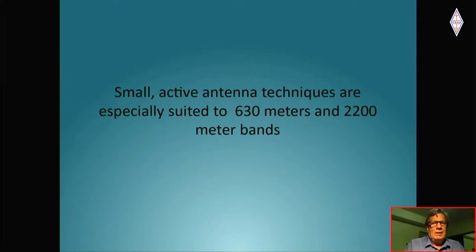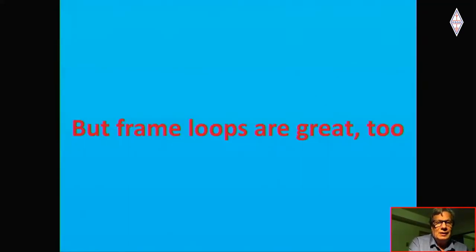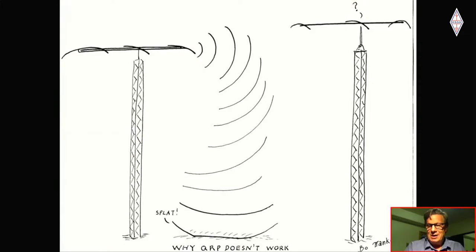Ferrite loopstick is king on these low bands again, because there's really no limit to how low a frequency you can make. It's just a matter of how much wire you want to wind around a ferrite core. And frame loops are great. I don't have a picture of a frame loop here, but everybody should be familiar with them. They were used from the beginning of radio. It's basically a loop of wire, maybe 2 or 3 feet in diameter, tuned to resonance, and then usually a smaller coupling loop to match that to the input of an antenna.